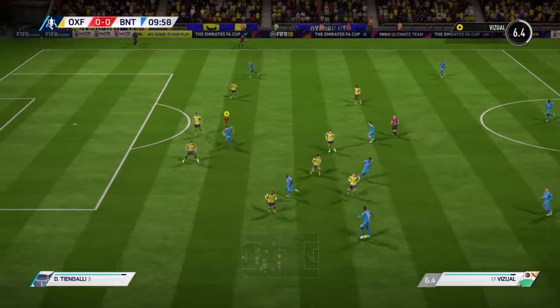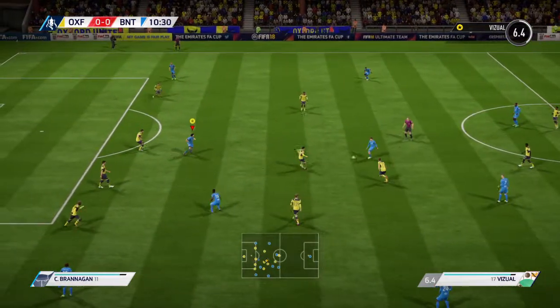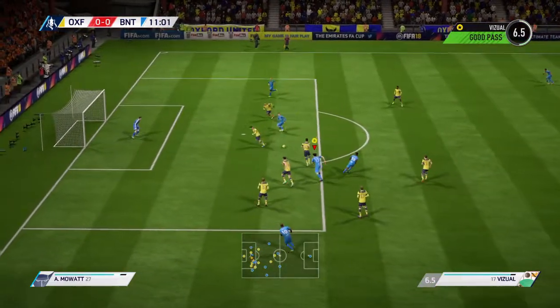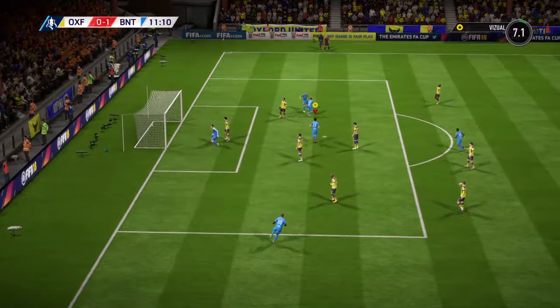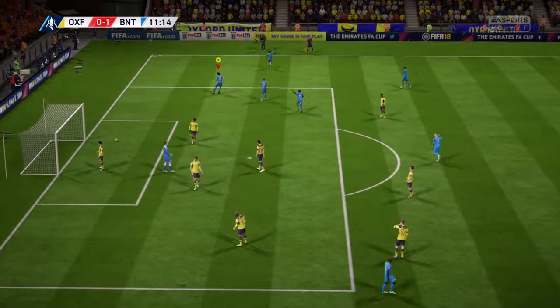There's some potential in this move. It's Watson. Kidd. Just the keeper to beat. It's a fast start here. They deserve that goal. They'd be the better team early on.